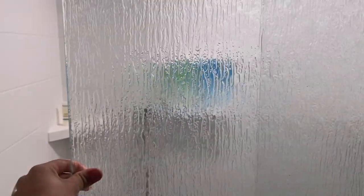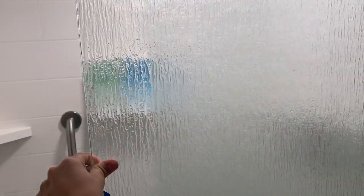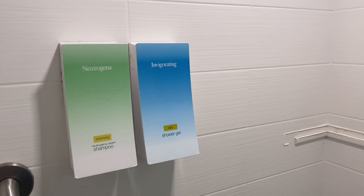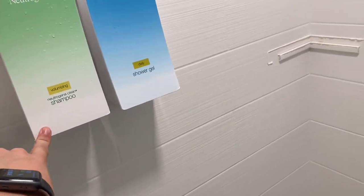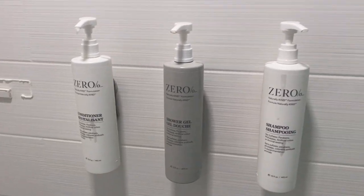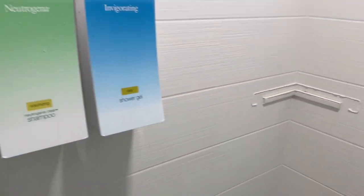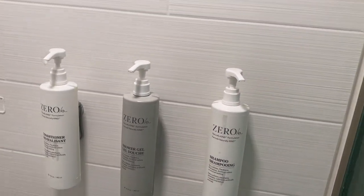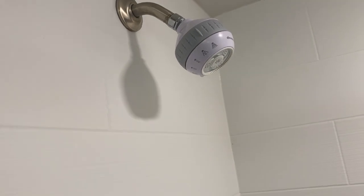In here you have the shower. It has an opaque sliding door, so you get some privacy. I love how they have this built-in shower gel and shampoo. Plus, they have stuff in the back here. So you have not only Neutrogena, but you can get the 0% brand of stuff. And then there's the shower head that is adjustable right there. And then that is how you turn it on.